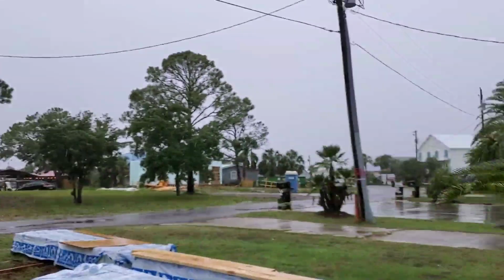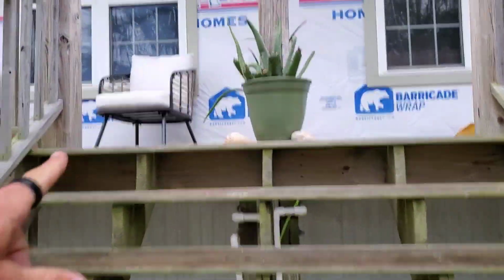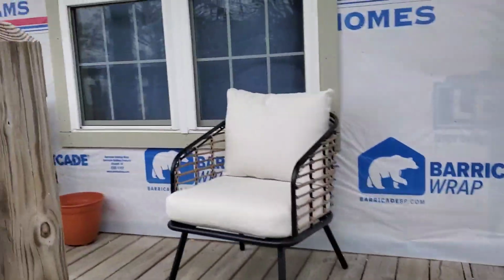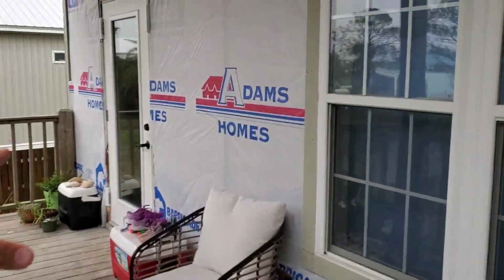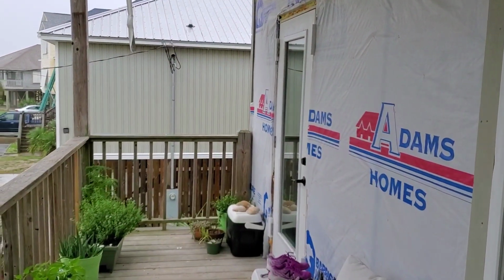Oh, I forgot the front side of the house. If the wind were to come out of the west, it should not do that. It won't, but I've got the plants and everything on this side so they don't blow down, but we don't have siding here yet either. So anyway, let's check out what this thing's doing.